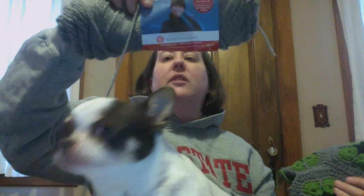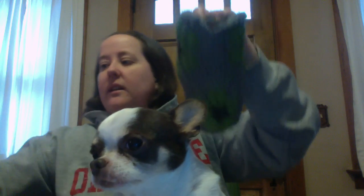I'm using Caron United in the fresh green, the gray heather, and the dark gray heather. Not a huge fan of this yarn, but I have all the pieces made, and I'm beginning to sew it together. So far I have one of the front legs done. That's it. But I'll show you all the pieces are in here. But that has to get done this weekend, because her birthday is actually Sunday, and we're doing cake on Tuesday.